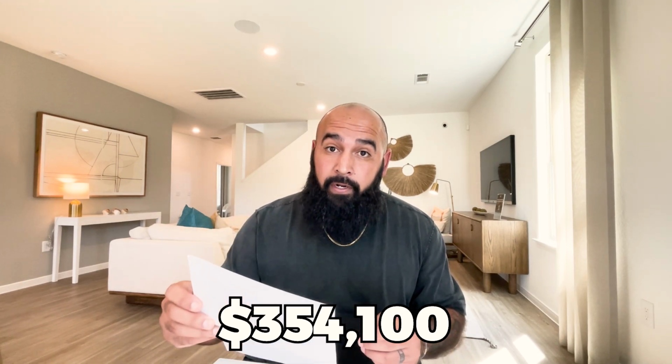All right, so let's check out these prices for these Centex homes, right? So this one we just walked through, as I said, is the Granville plan. They actually have one that's gonna be ready on November 13th, and it's priced at $354,100. So this exact floor plan that we just walked through, they have one ready to go at $354,100.